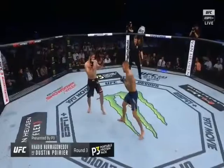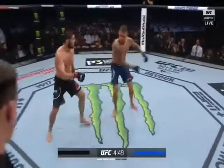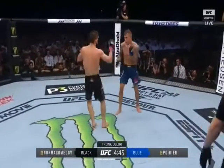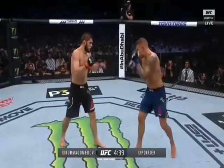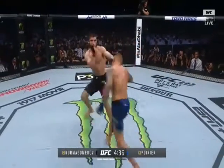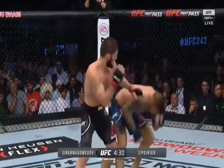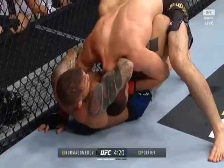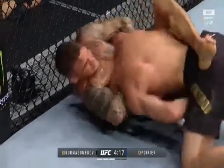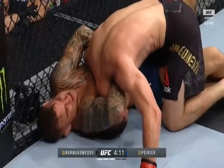Little frustration from Dustin Poirier on the stool there after round 2. See if he can get his hands going here in round 3. Just not quite quick enough. The guillotine's in, but it's not super tight yet. Now it's in. Dustin Poirier working on a guillotine here.